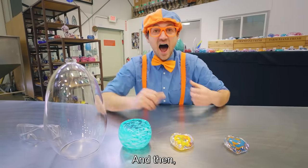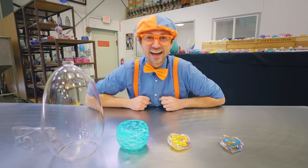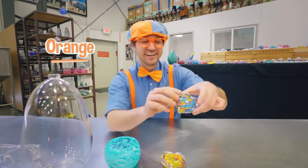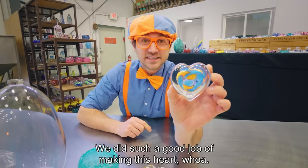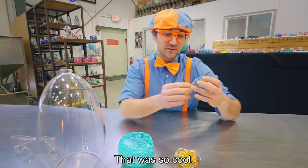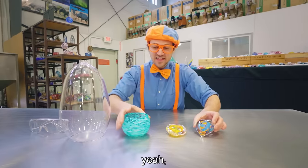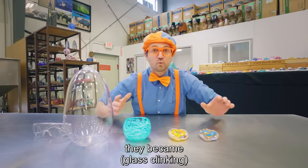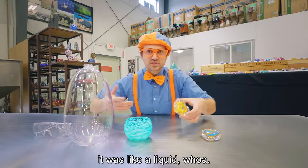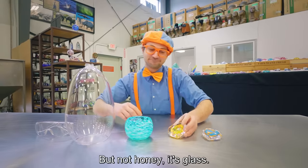And then I got to make a heart. Yeah. Do you remember my two colors that I used? Yeah, blue and orange. Here it is. We did such a good job making this heart. That was so cool. It is so cool that when these cooled down, they became really hard. Yeah, and when they were really hot, it was like a liquid. Yeah, kind of like honey, but not honey.